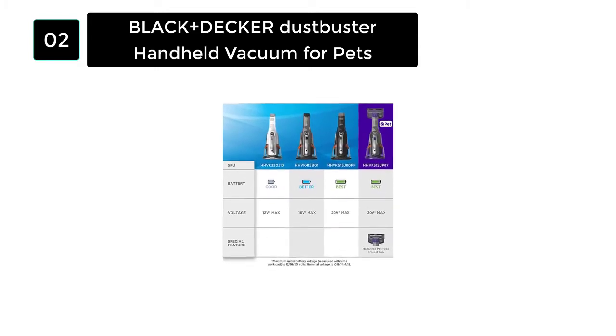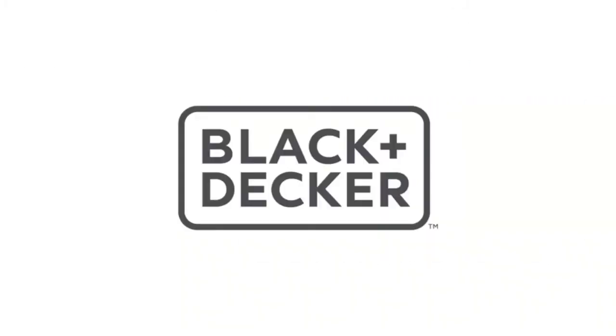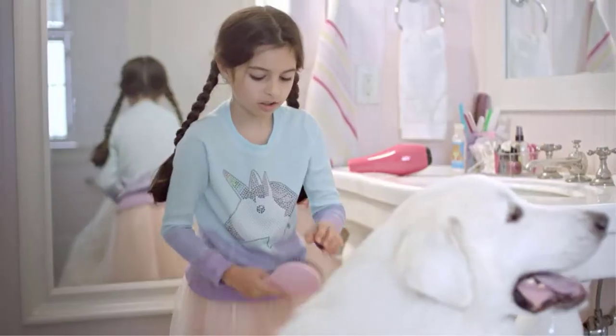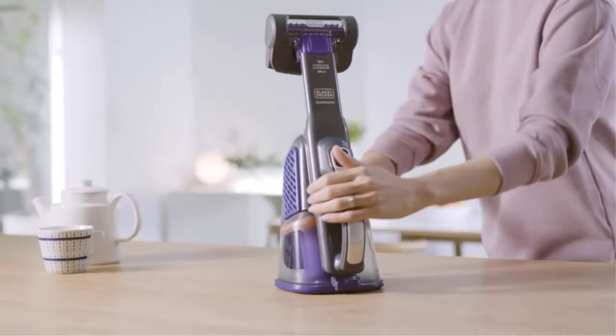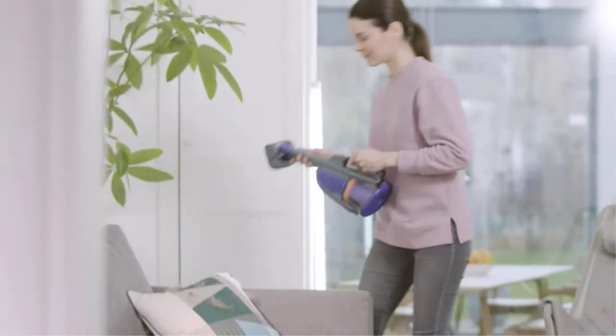Black Decker is an immersive vacuum for home cleaning on a good budget. It has so many features which you may consider. Among them, the lightweight design with the flip-out brush run by powerful suction is the key selling point.